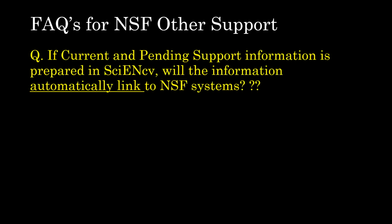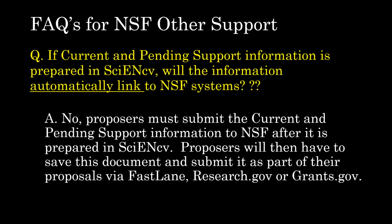If the current and pending support is prepared in Science CV, does that information automatically link to the NSF systems? Again, no. Once we create that in the system, we're going to have a chance to sort of download and save that document for use as a document we will upload in the appropriate system that we're using for submission.